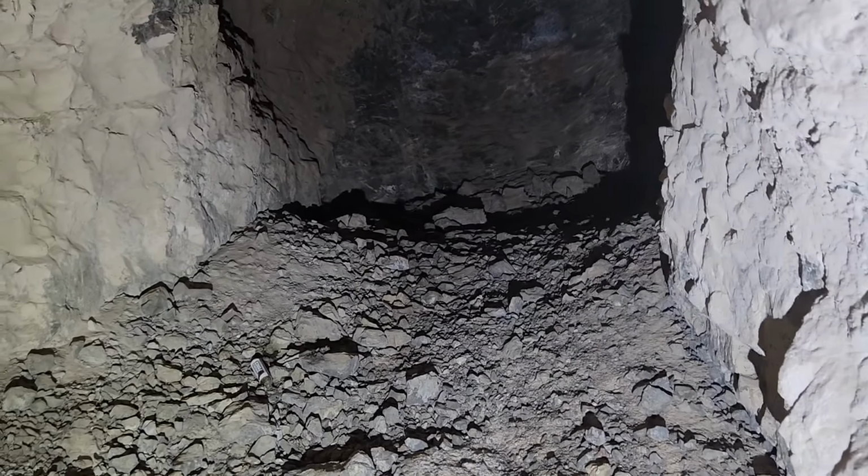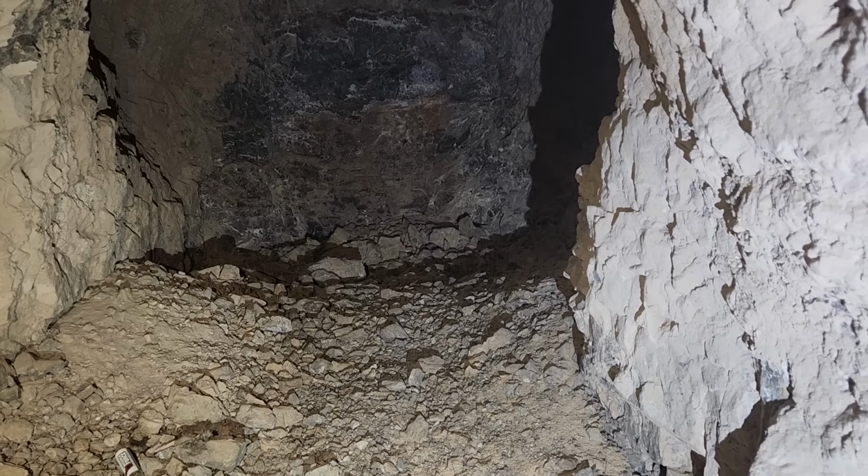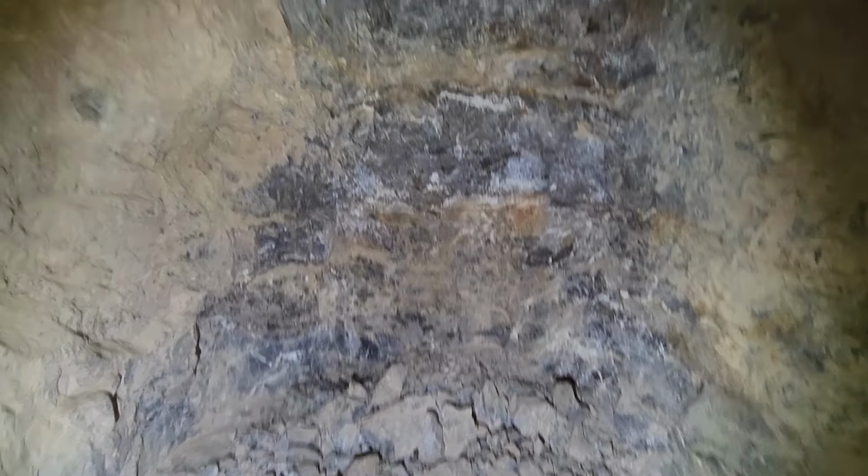It looks like the end. I'm just curious if it runs up. I'm gonna crawl up there and I'll turn the camera back on. All right, that's it. Featureless chamber.